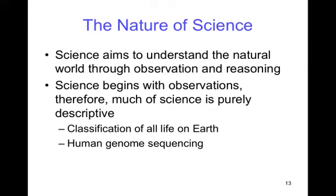And in all truth, it just begins with observation. So much of science is purely descriptive. For example, we've been spending a lot of effort trying to classify all the life on Earth. And in the 21st century, we've spent a lot of effort on sequencing genomes. The human genome sequencing is complete. From these two descriptive portions of science, we're now able to present many more hypotheses and ask more questions and clarify and go to deeper levels of our understanding of science.